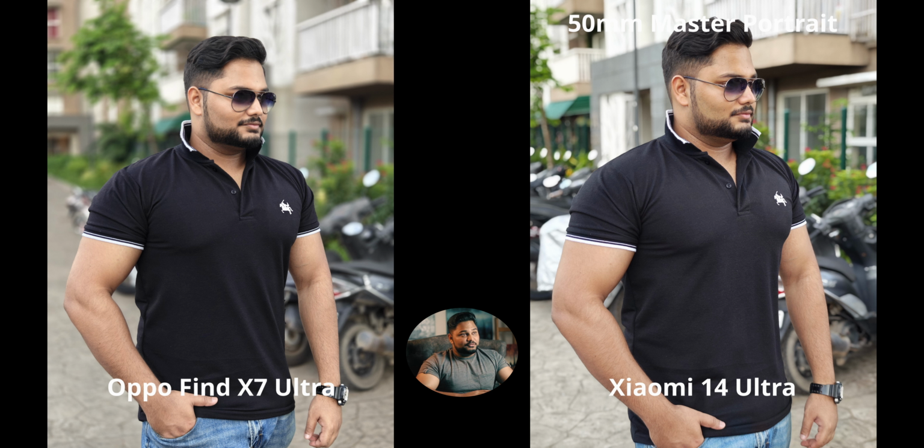Personally speaking, however, with the 50mm mode, I do prefer how the Find X7 Ultra looks. It seems to have resolved its problems with the bluish tones in my shadows, and it looks significantly better. And so we have Leica portraits on the Xiaomi 14 Ultra for that very reason.